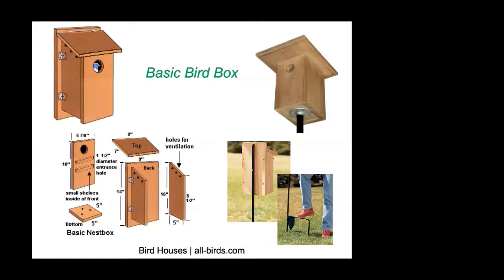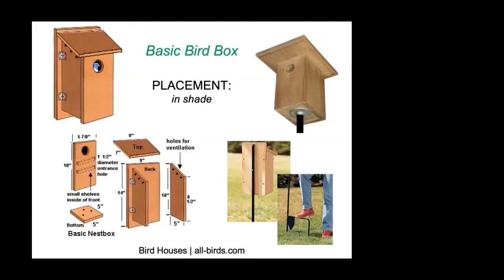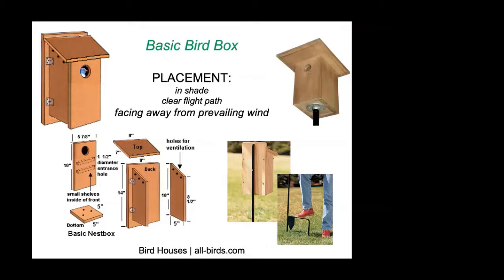And a metal pole is a good approach for mounting a bird box, because it's hard for predators to climb the metal pole. If you place it in the shade with a clear flight path for the birds and face it away from the prevailing wind, those are all advantageous for the birds.